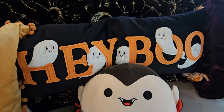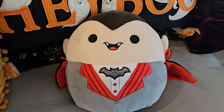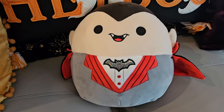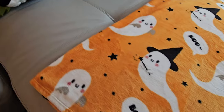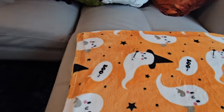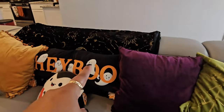Then we have Hey Boo. And we have my new friend, our guest of honor this year, Vlad. Very, very adorable. He's a squishmallow. And we have this blanket right over here, which matches with the blue pillow. And I have another blanket behind here, which is very celestial, and I love this one.